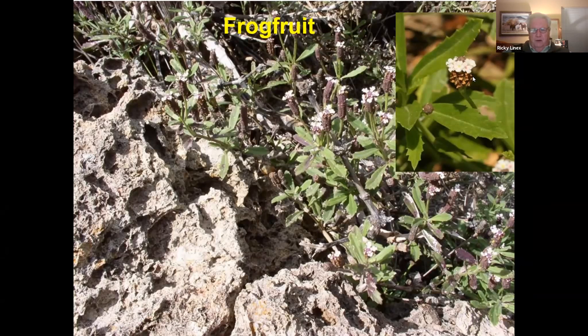The flowers on it, it has a ring of flowers on that flower head. Each flower is no larger than the head of a matchstick. And as these flowers are pollinated and mature, about 7-10 days later, a new row of flowers opens up and the flower head elongates.